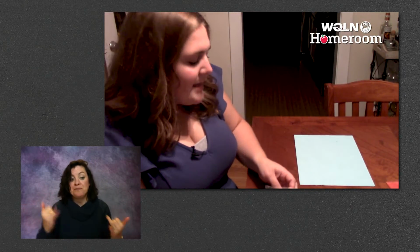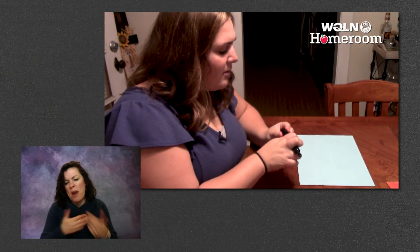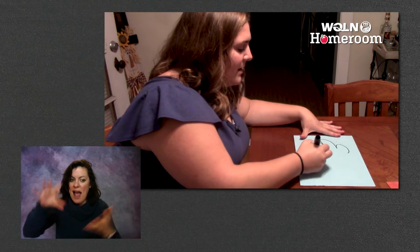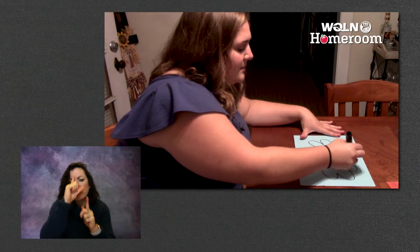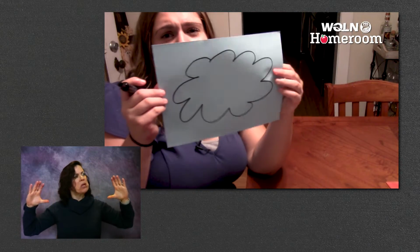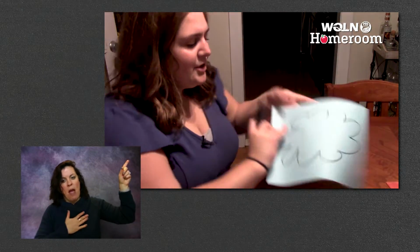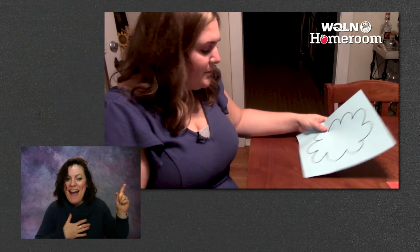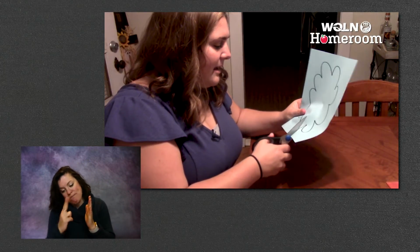And then you are going to take your paper and a pencil or a marker or a crayon, whatever you have, and you are going to draw the shape of a cloud. It can be a big cloud or it can be a little cloud. Here's my cloud. My cloud is probably a pretty big cloud if you look at my paper. So I have my shape of my cloud, and I'm going to use my scissors to cut out my cloud.